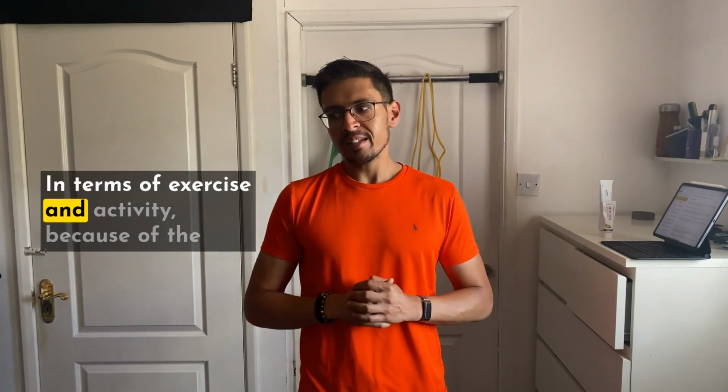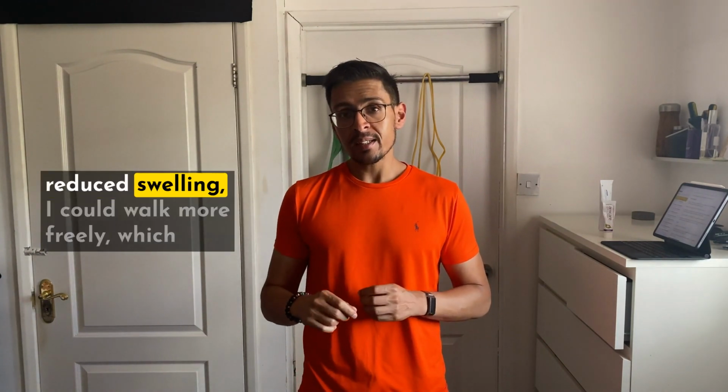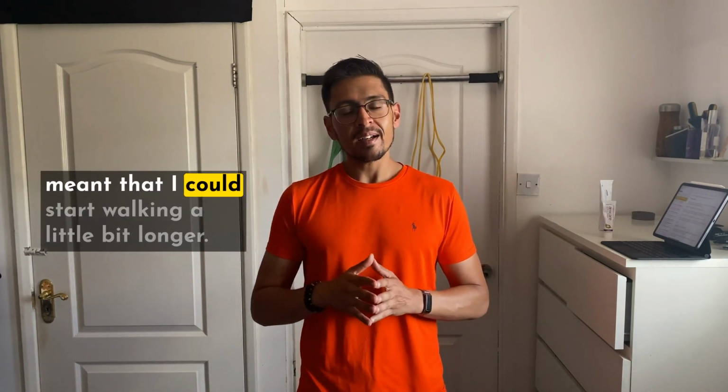In terms of exercise and activity, because of the reduced swelling, I could walk more freely, which meant that I could start walking a little bit longer. I started walking on the treadmill that we have at home.